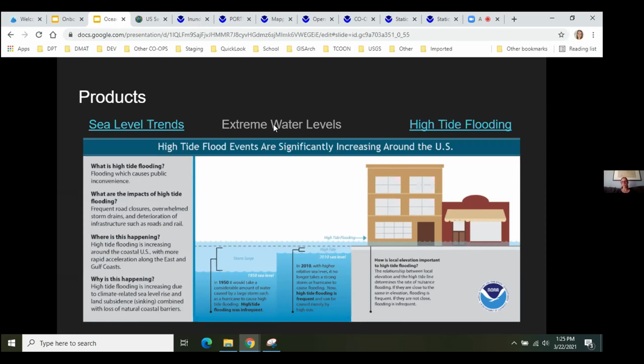It's often referred to as nuisance or sunny day flooding, and it's increasingly common due to years of relative sea level increases. It occurs when the tides reach anywhere from 1.75 to 2 feet above the daily average high tide and start spilling into streets or bubbling up into storm drains. If you've been in downtown Annapolis before, I'm sure you've seen that whole area get flooded. It happens a lot, and it's happening a lot more now. That's part of the high tide flooding that I'm talking about here.